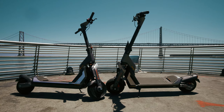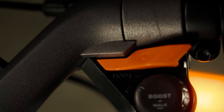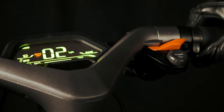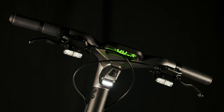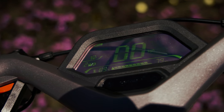The GT series scooters make sure you know they're from the future. The buttons and dials are all high quality and futuristic in design, while the bright LCD screen clearly displays speed, power, battery, mode, and all of your ride telemetry. The slick design goes even further on the GT2, where the display is transparent and even easier to read under bright sunlight.